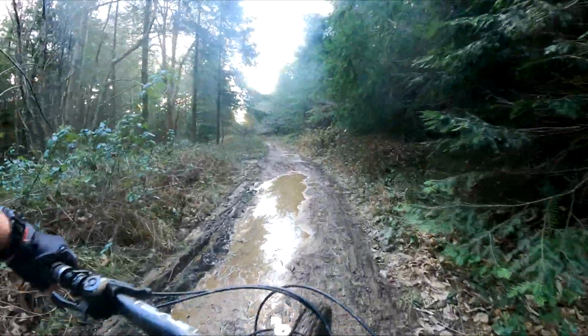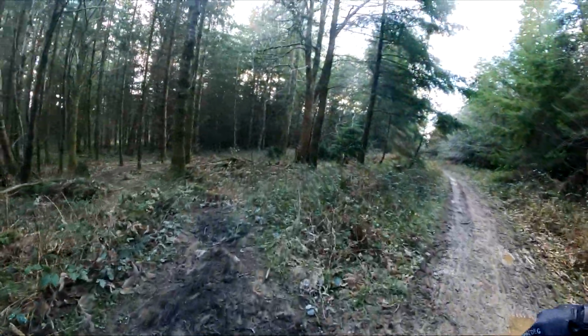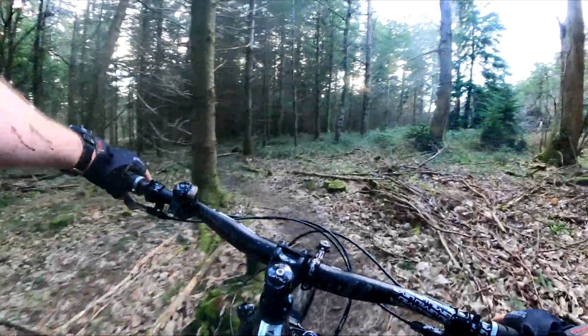There's this little segment here where it sort of joins, not a fire road, but like a double track. Just a walking path. It's a Segway path, actually. It's an outdoor Segway centre around these parts, and that's one of the paths there, I think.